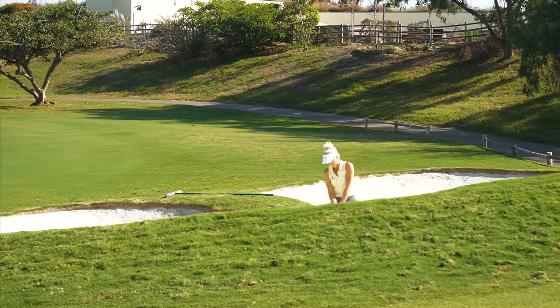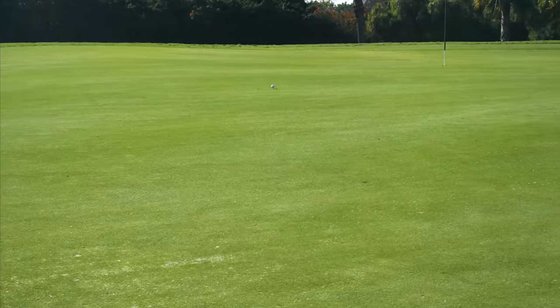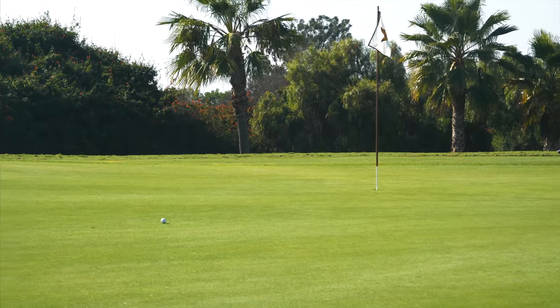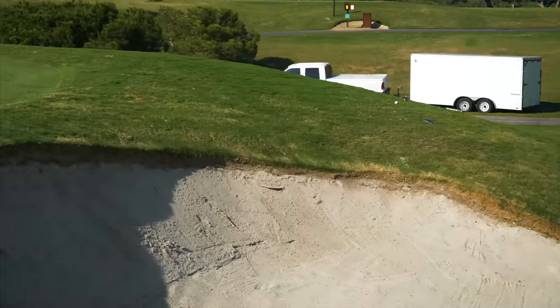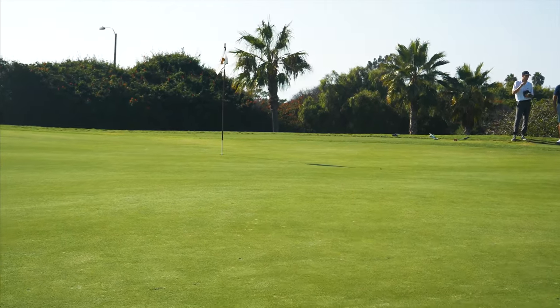Elisa went bunker to bunker. She's going for the Bin Laden right here. She's got to carry it. Okay. Yeah, that was pretty good. She's probably got about 16, 17 feet left. She's got a pretty deep bunker. She's about 10 feet below us. She's got to carry it about 25 yards to that pin.